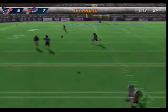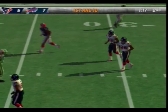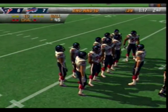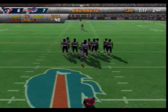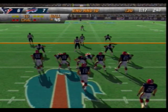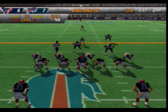Watch the screen. With the pass, nearly intercepted. McFadden with the coverage. Jackson, the intended receiver, on the play. Second and 10. Ball on the 45-yard line. Houston comes out in a 4-3. Watch your eyes.